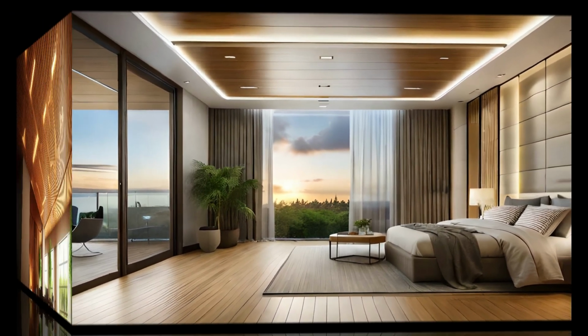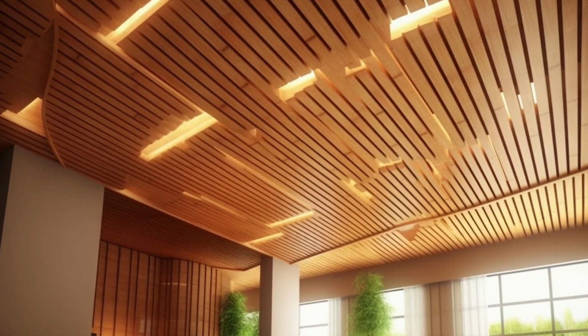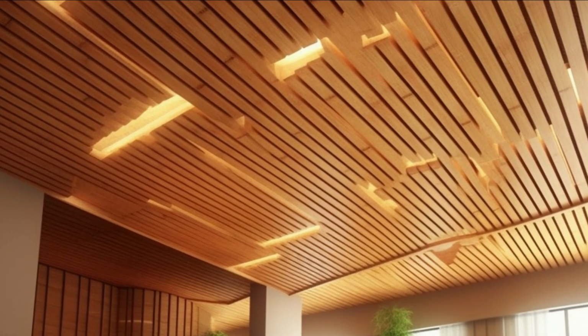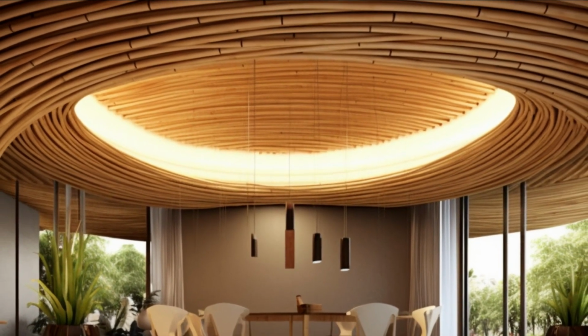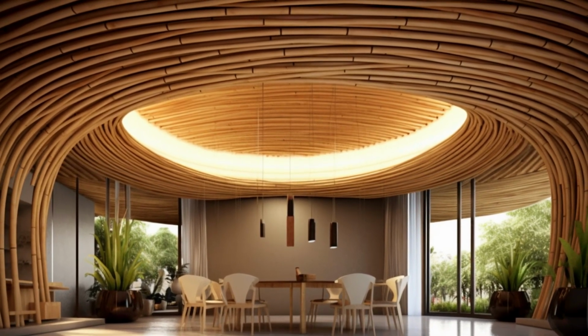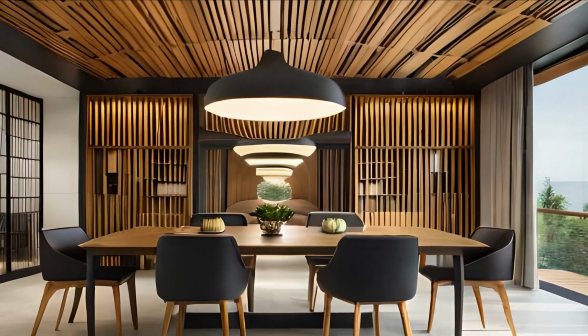Elevate your surroundings with the organic warmth and contemporary sophistication of bamboo. Redefine your space, redefine your aesthetic. Discover the enchanting fusion of nature's elegance and contemporary design in our exploration of modern bamboo ceiling decor. Unveil the possibilities of elevating your space with the organic allure of bamboo, where sustainability meets sophistication.